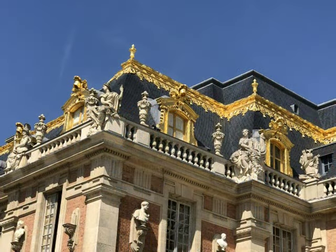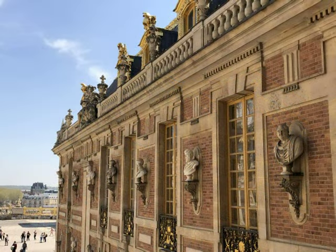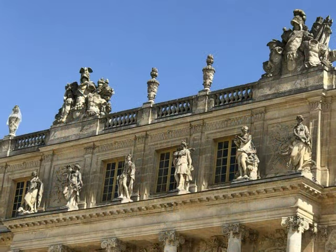Versailles also serves as a national historical building, where the French Parliament meets in Congress. The Palace of Versailles is currently owned by the French state.